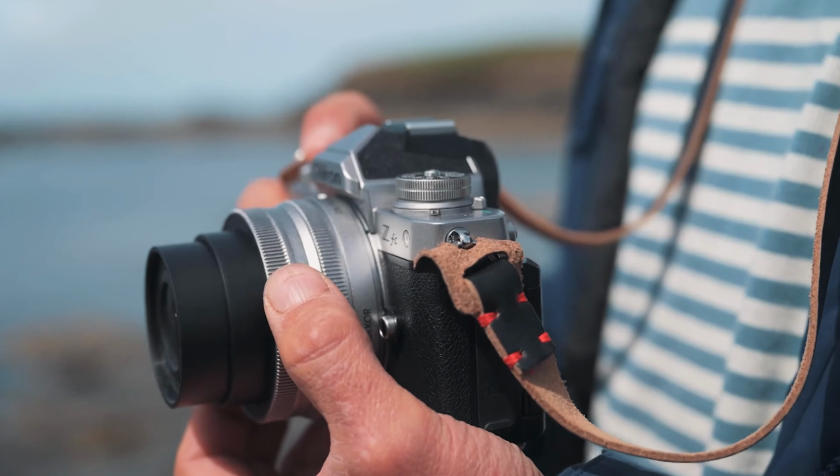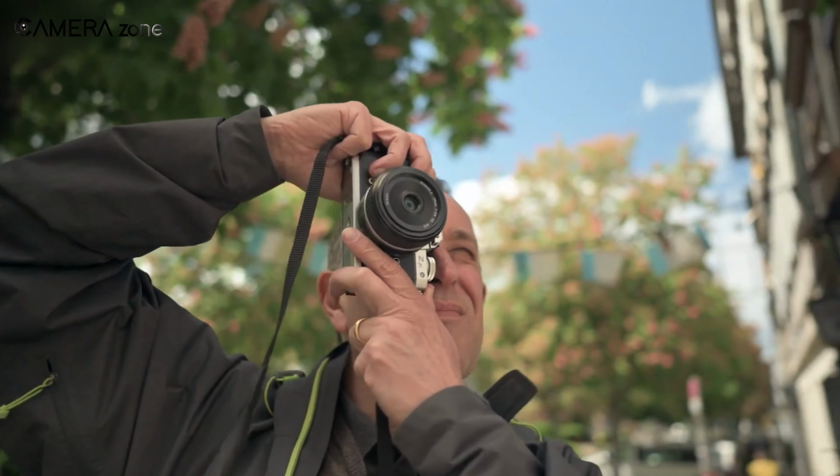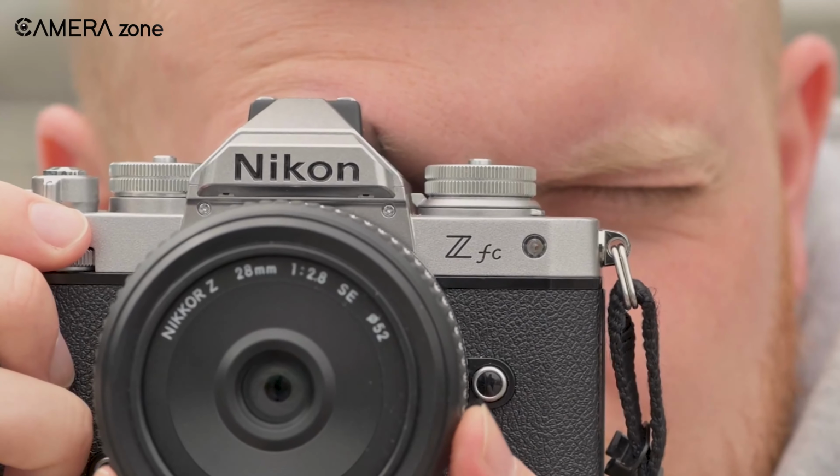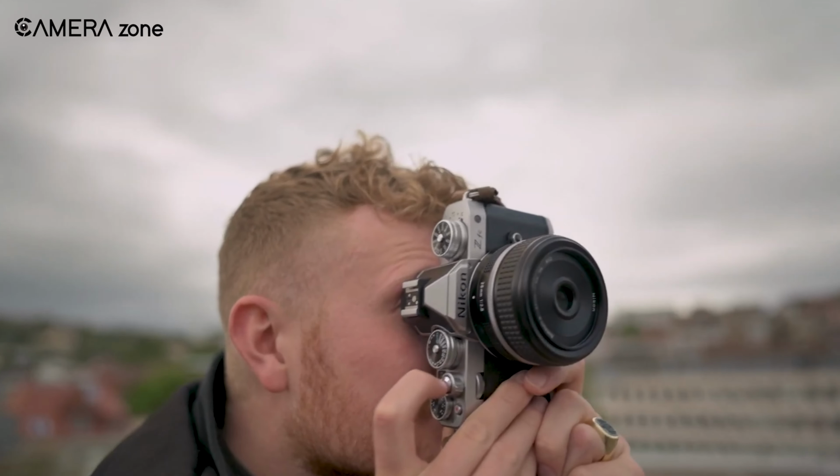Not only does this camera maintain an aesthetic look, but it also incorporates superb features for stills and videos. ZFC weighs only 390 grams, which makes it a perfect camera to carry around anywhere you want.